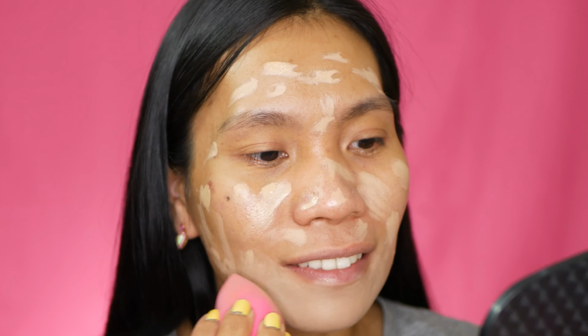Oh no, the color, I don't know, it matches my skin tone. By the way, guys, the shade is medium. So that's what it looks like on our face. We'll see. I don't know about the color though. We'll see how it looks after applying it to our face. There you go. And the other side.